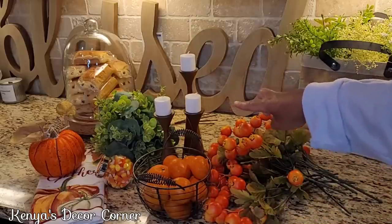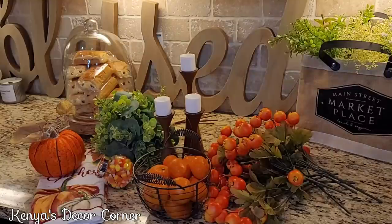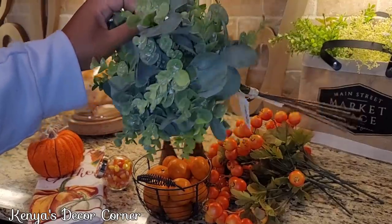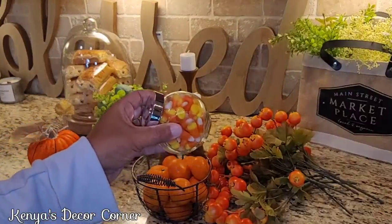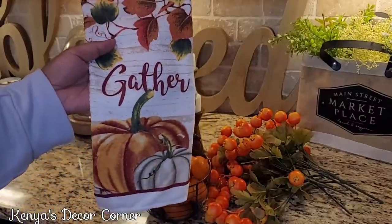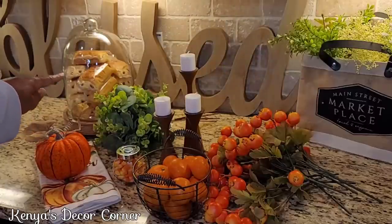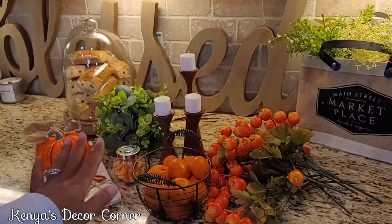I have these candlesticks there with the little white candles on it. I also have these florals here that I showed you guys during one of my recent home decor hauls, so I'll be using those. I have some candy corn. It's not fall without candy corn, right? And a pumpkin from Hobby Lobby, and this little kitchen towel from the Dollar Tree. And in the background here, I have my cloche filled with some of Addison's favorite treats also. Those are little pastries that I got from Aldi. So now let's go ahead and decorate this area of the kitchen.